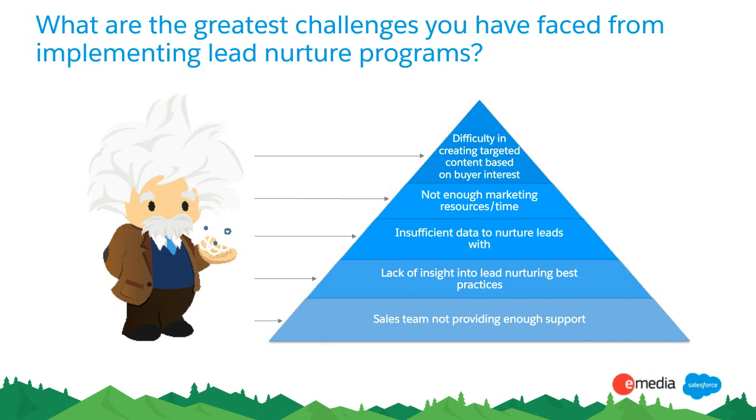So one of the greatest challenges that you faced was the difficulty in creating targeted content based on buyer interest, followed by not having enough marketing resources and, of course, the time to do all of your campaigns, insufficient data to nurture the leads with, so whether it's not having a large enough database or the quality of the data, and, of course, the lack of insight into lead nurturing best practices, which is, of course, why we even carried out this survey, because there wasn't much insight to begin with. And, of course, the one pet peeve of all marketeers, which is that the sales team isn't providing enough support.